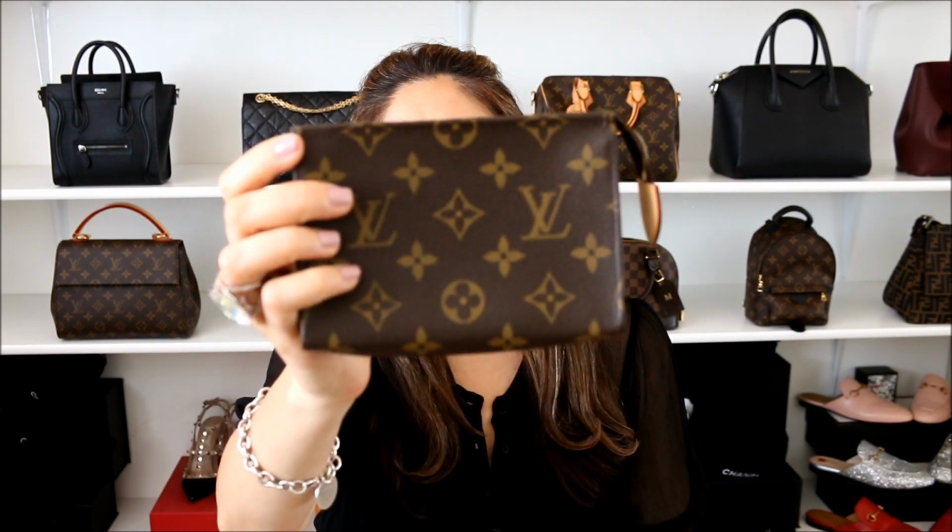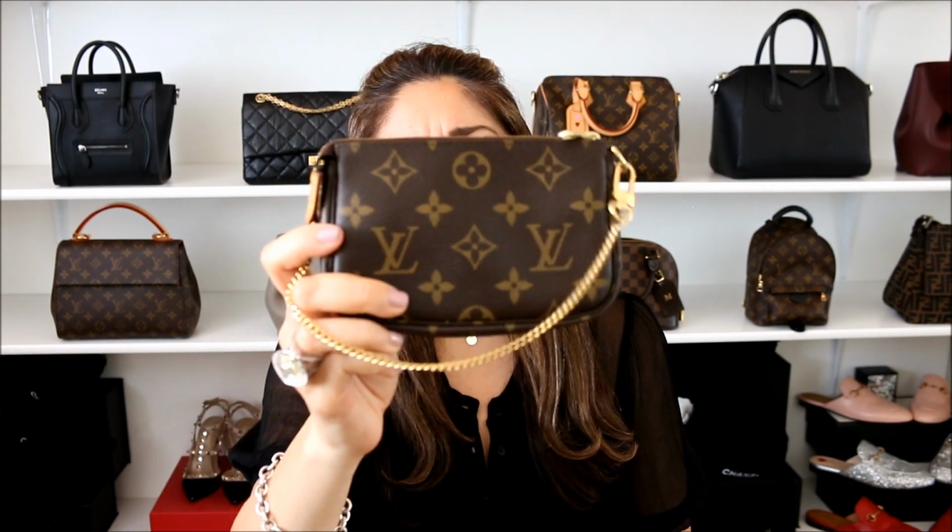Now when I do want to go compact, I go for these 3. Those being the Louis Vuitton Toiletry 15 because I'm able to maximize my space. I don't carry a ton of lip products. I might carry 1 or 2, but I fit a few other small leather goods in here. The other one is the Louis Vuitton Mini Pochette.